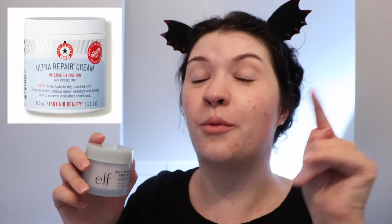All right, now that step of my routine is done, so we can go into my moisturizer. I have been loving the e.l.f. Holy Hydration Face Cream. I actually think that it's a dupe for the First Aid Beauty Ultra Repair Cream. It's not an exact dupe. They don't have the exact same ingredients, but the texture and the feel reminds me a lot of the First Aid Beauty Ultra Repair Cream, which is much more expensive than this.